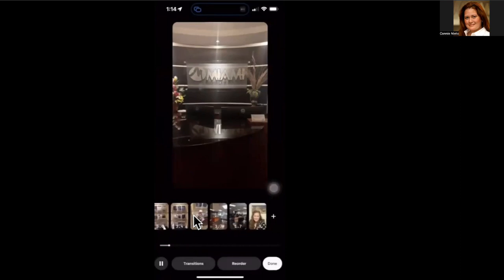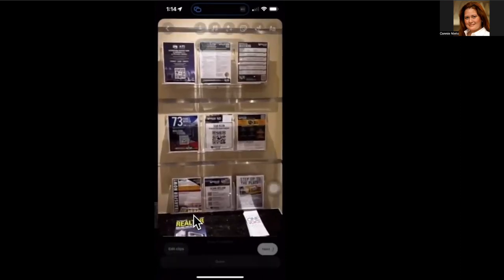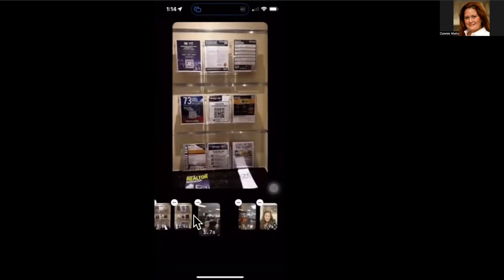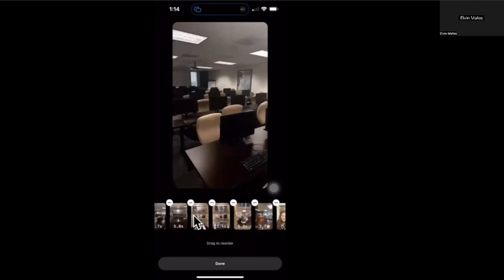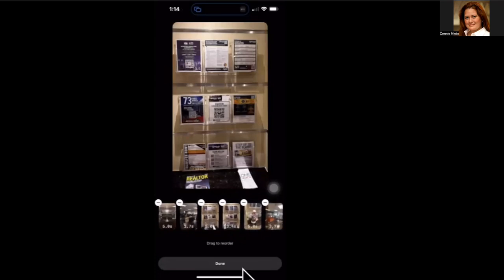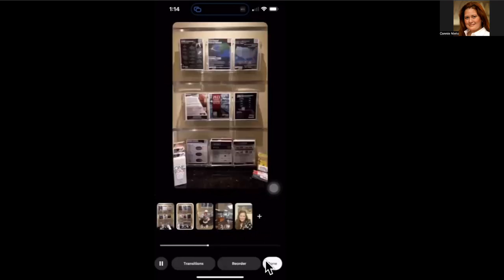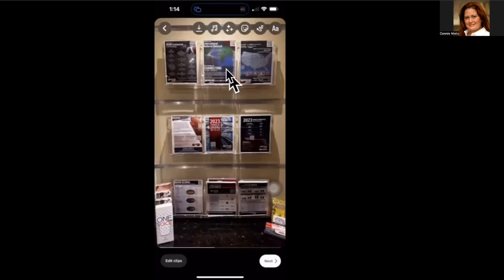Let me come here to the end, reorder. And I want to move this one, right? And I want to move it over to the beginning. I can organize it. So let's say I'm looking at a home, right? And I, for some reason, put the kitchen at the end. I could reorganize it here, and then I could click on done. Okay. I could click on done again, and I could come to the top and add music.